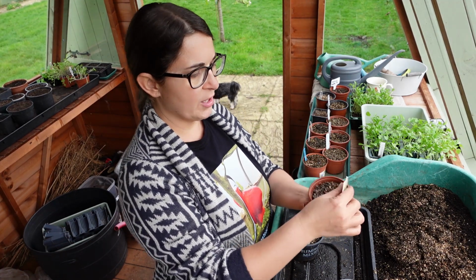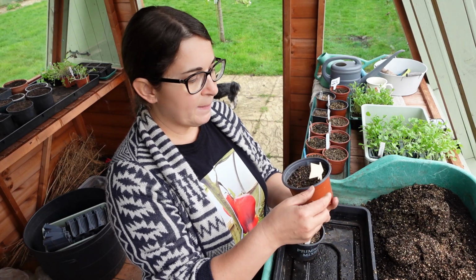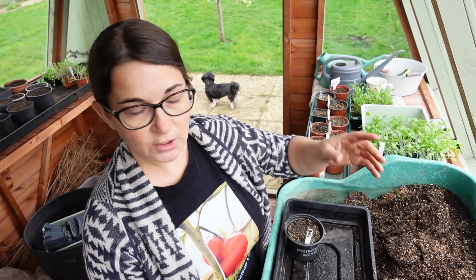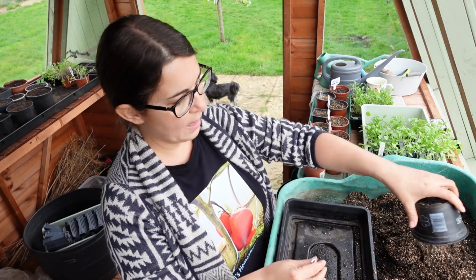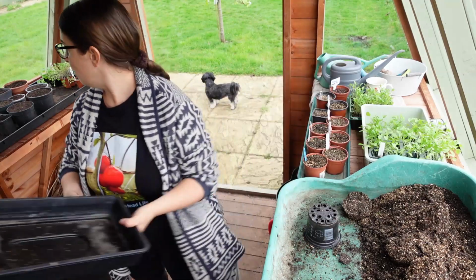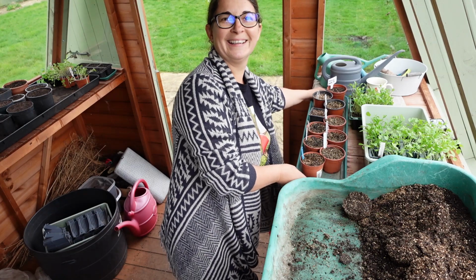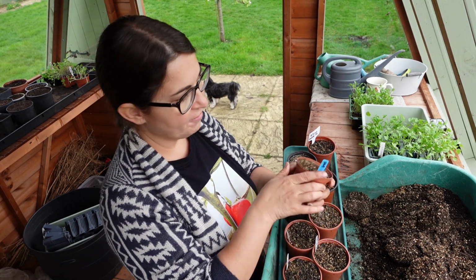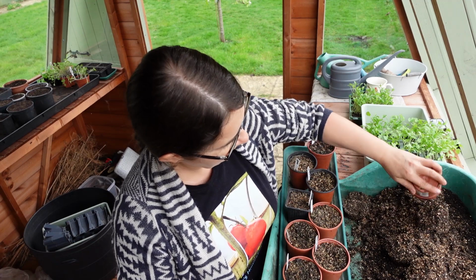Cabbage, Savoy, January King. Maybe that was an old seed. Italian basil. No idea, because quite a few of my basil germinated, no problem. Pom-pom mixed something, flower, didn't germinate, so never mind. Okay, I've got more coming. Look at all this. Never mind. Fennel didn't germinate for me. That was actually my own saved seed.